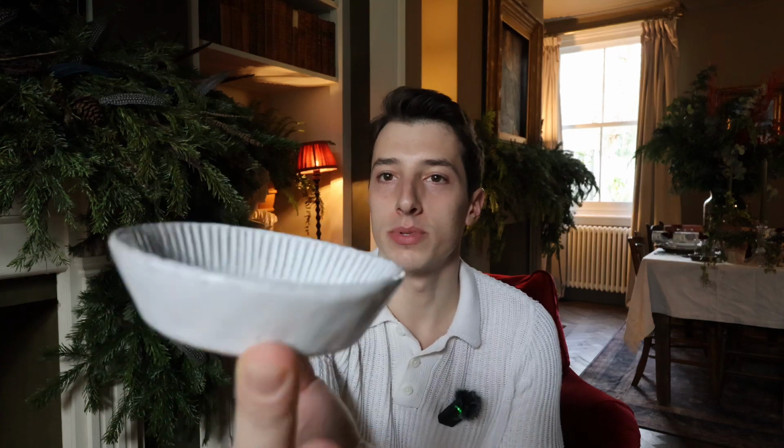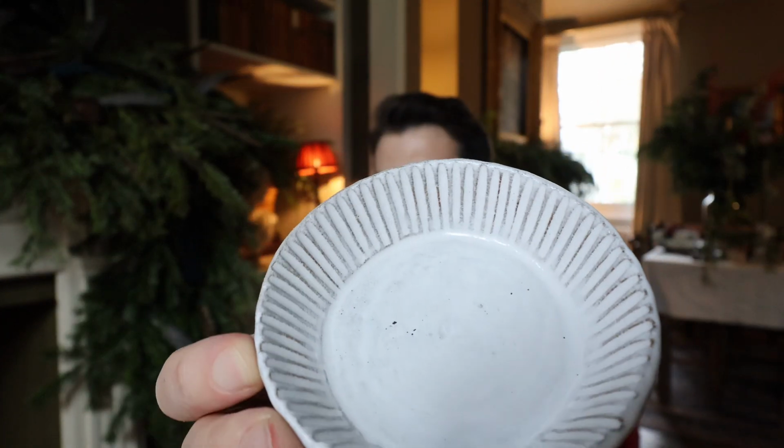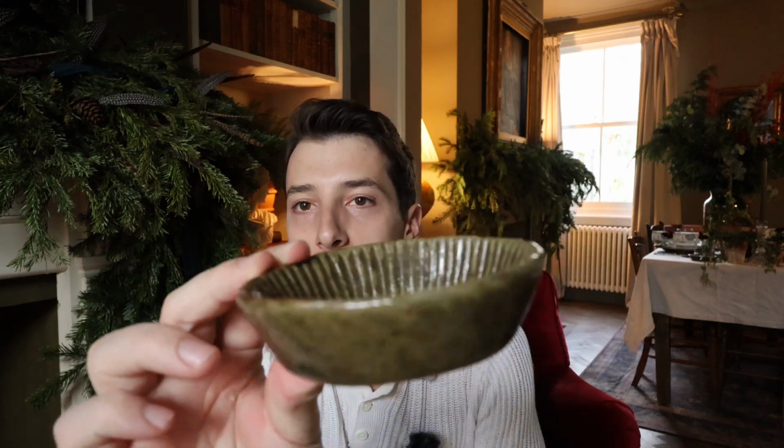We then bought some little dipping bowls. This one is in the same design. I don't know if you can see that very well, but same design, just really small. And then I think we also got a green one. Yeah, a green one like that, which I think will look really lovely. I also think you can use these for cooking, like pinching salts and spices if you mix them beforehand.